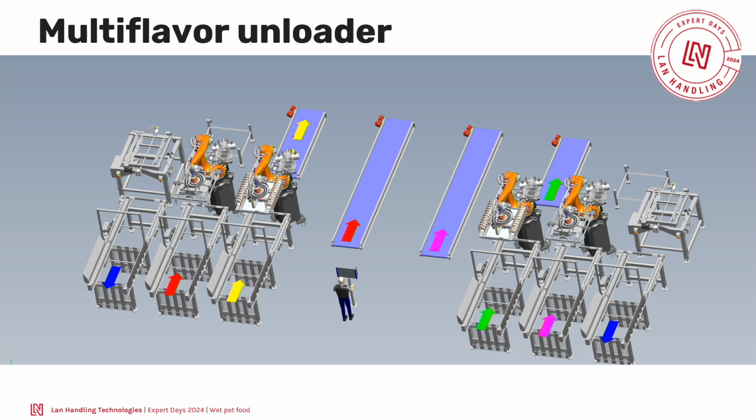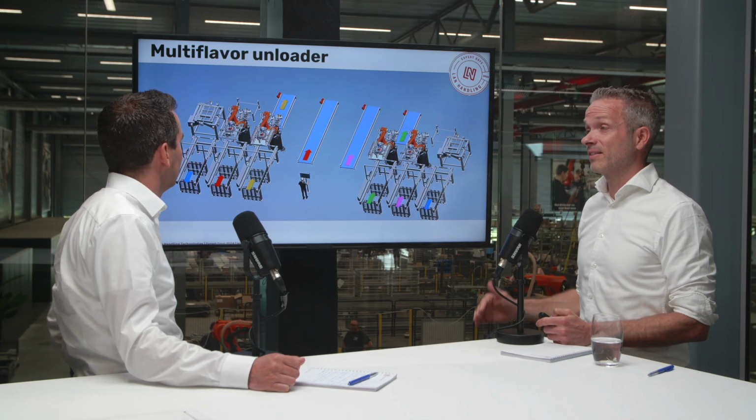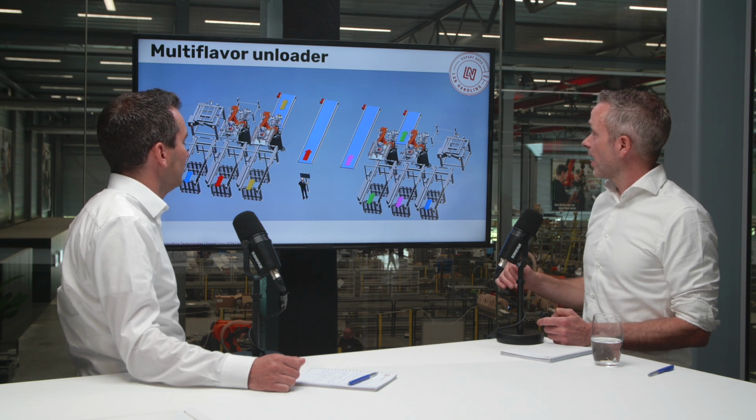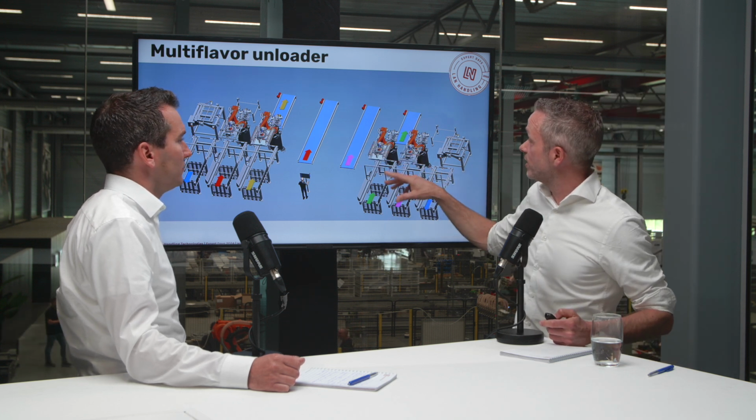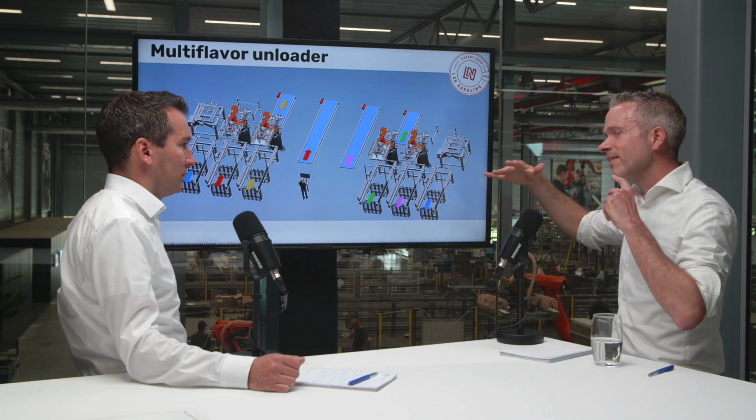The blue arrows are for the empty crates, but we got 1, 2, 3, 4 stacks of plastic trays going in. And we unload these trays with these robots and put them on the outfeed belt. So the difference with the crate handling system is that with the crate handling system, we were feeding the crates into the case packer, and in this solution, we are really feeding the product into the case packer.